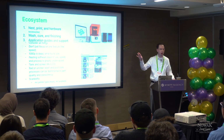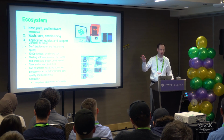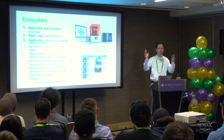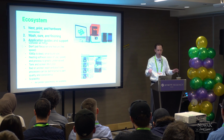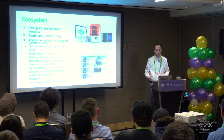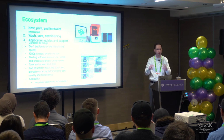And tanks. Tanks are a burden, if anybody tells you otherwise. Although Formlabs probably is my favorite tank. They're worse in many other ways, but the tank in Formlabs I wish was on all printers, to be honest. But there's pouring, cleaning, storing, filtering. There's age of tank. It affects everything.